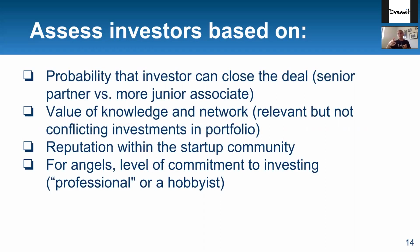Please note that when a VC raises a fund and starts investing from it, they'll usually put 50% reserves on the fund. So if they have a $100 million fund and they've already invested $60 million of it, they're probably not making new investments out of that fund anymore. It's kind of important to know where that VC is in the fund.